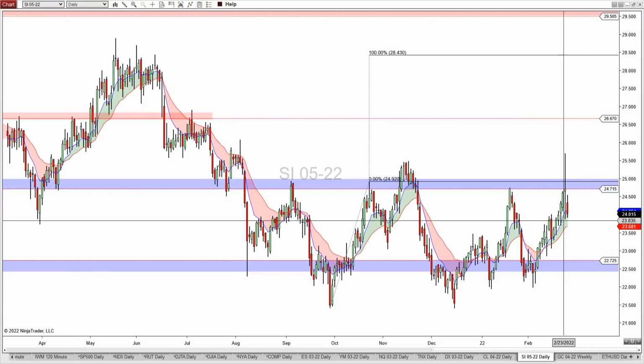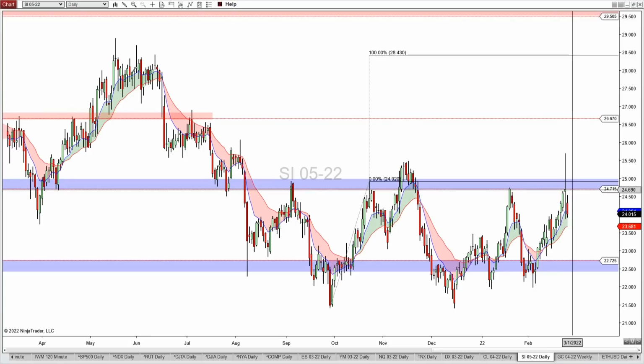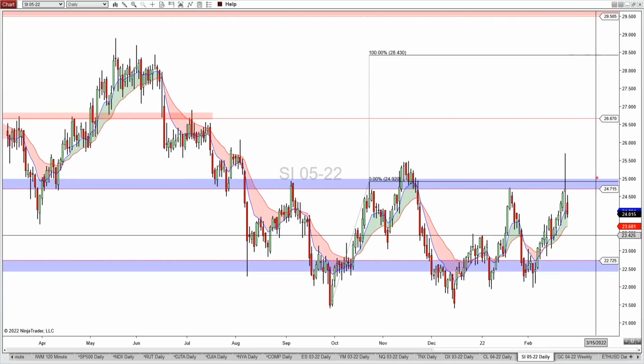And we saw silver spiked up also on Thursday and then pulled back and continued to pull back on Friday. So it did move about this 2470 level.